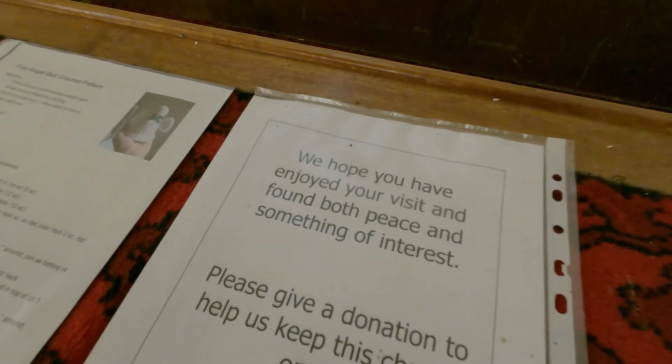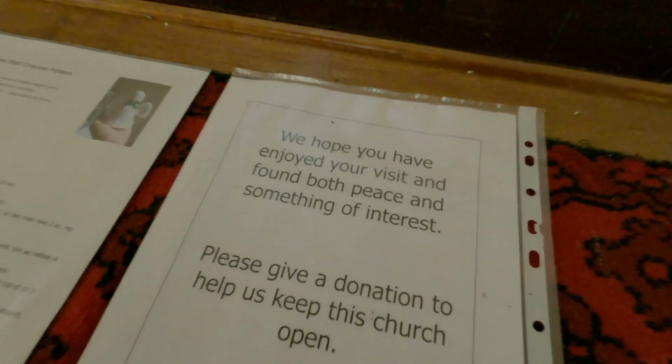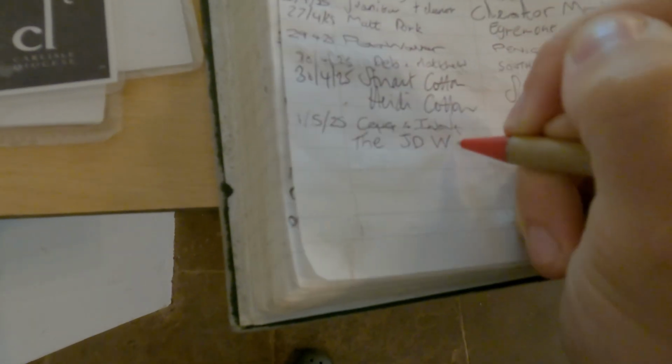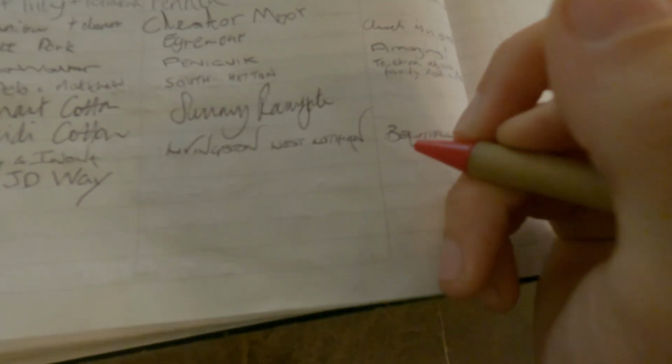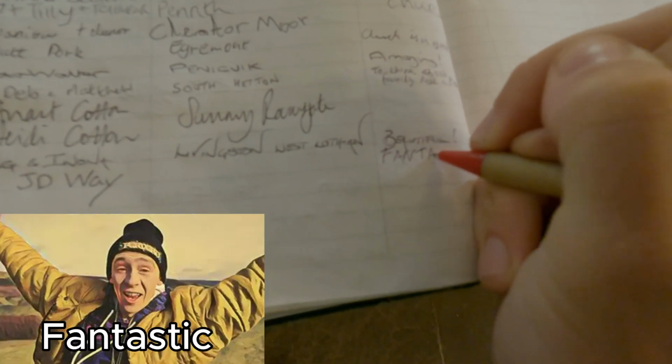We hope you have enjoyed your visit and found both peace and something of interest. Yeah, I certainly have this week. Signing the book. Date, 2nd of May 25. Remarks. What shall I put? Remarks. Fantastic.